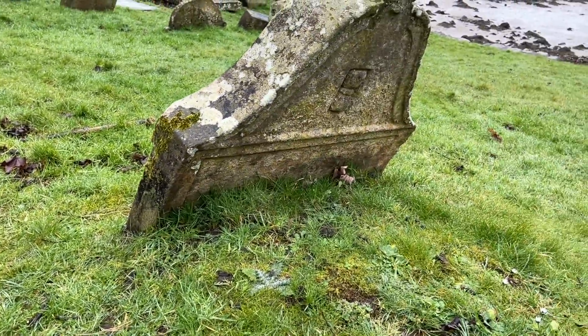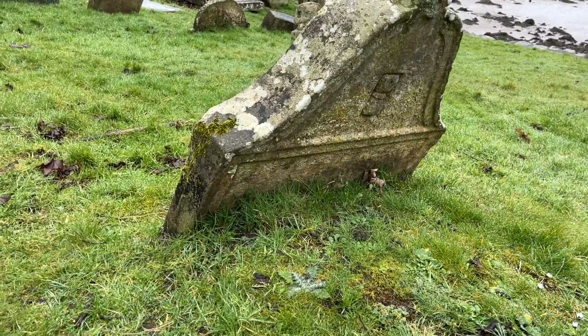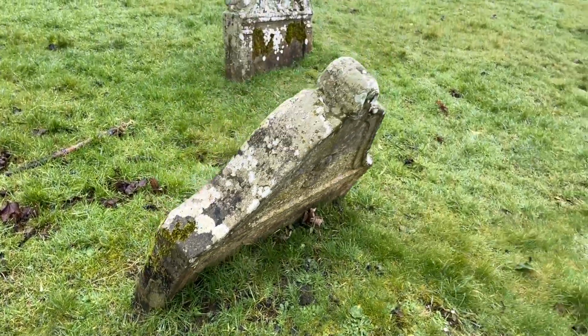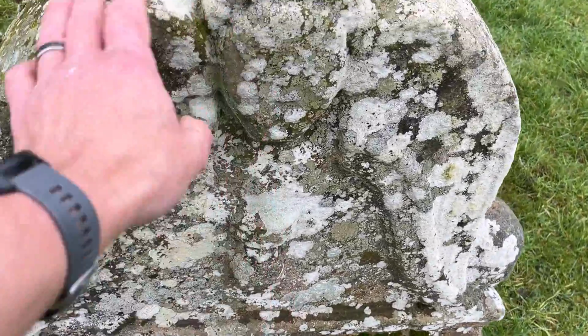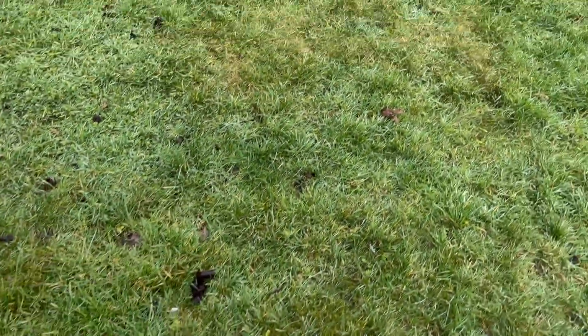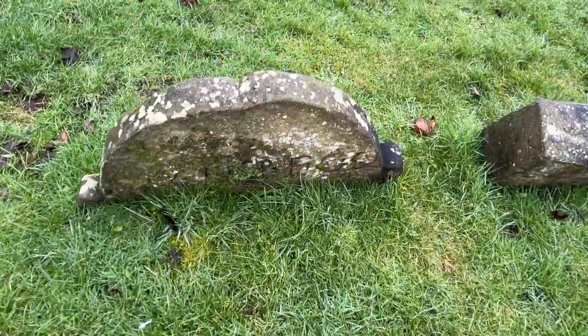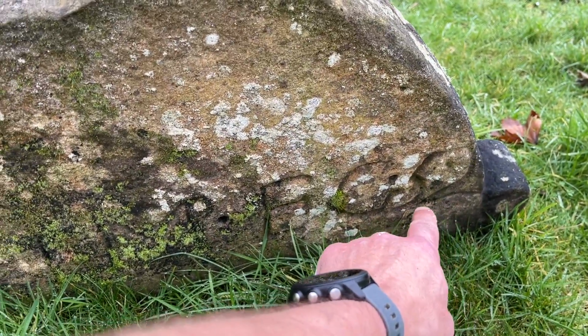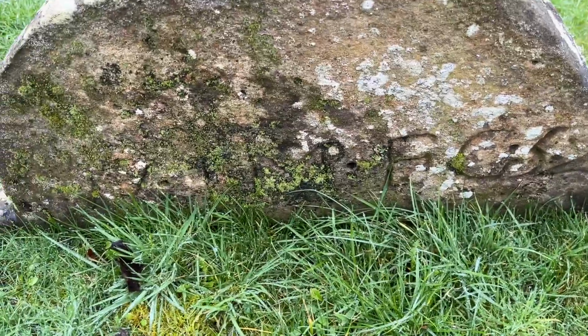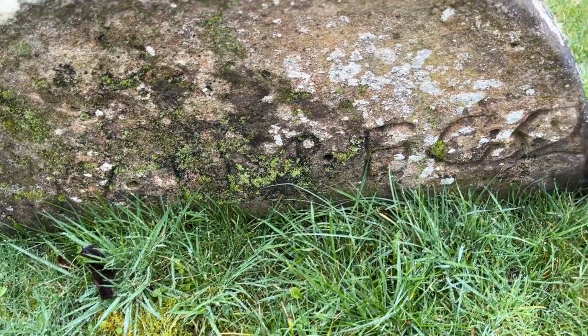That one down there. I mean, all these names are now under the ground, and all you can see is the very top of the stones sticking out. So let's go down this way and see if we can see anything else that's interesting. Hourglass, winged cherub, interesting-ish. This one is 17 at that end and 52. Is it 1752? Does that look like 1752 to you guys? I think it might be.